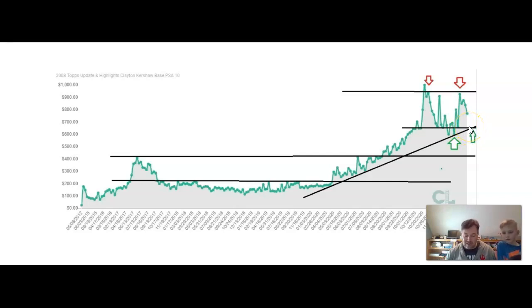So right now his last sale, reading my notes here, is about $770. PSA 9 is about $327. So it's about a 2.3 to 1 ratio, and it looks like it's at like $800 right now. Yeah. So the PSA 9 is actually a little bit overvalued.